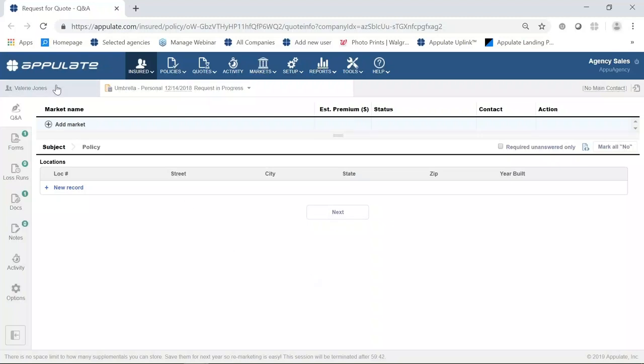So here we are. It bridged over the information. It created the insured file in Appulate. So this is our example for today. Valerie Jones created the personal umbrella line of business here within Appulate. It also bridged over the effective date that I had on the Accord form. If this is outdated, no problem.